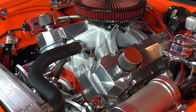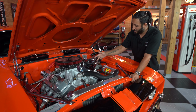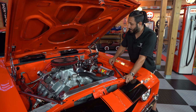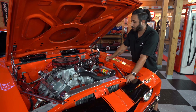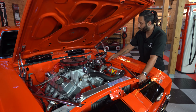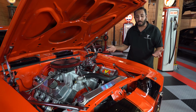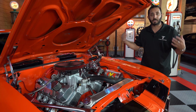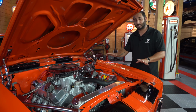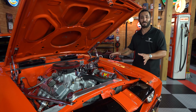We have 2 matching breathers on both sides, also with, you guessed it, polished aluminum, and that beautiful K&N air intake on there. Just look absolutely stunning. I mean, it's very clean under here, very, very nice. Got the chrome booster, the master cylinder, just really elegant and very clean. A lot of these cars are just a little bit overdone, but I really think the way this motor and engine and everything came out is like the outside, very beautiful and definitely a showstopper.